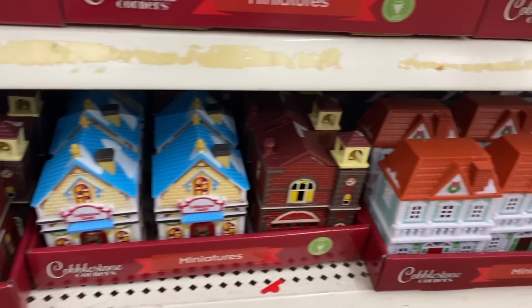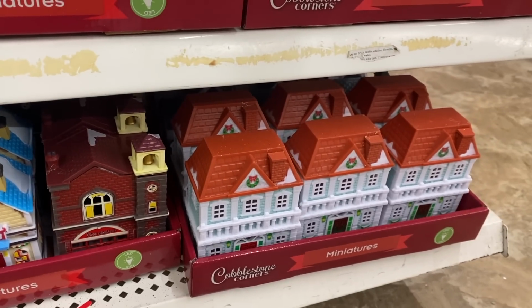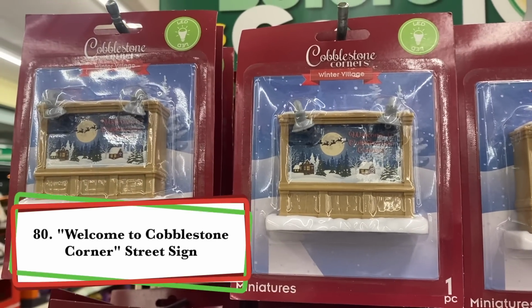For the Christmas Village, you can always find a bunch of mini accessories that pair well with the houses. My favorite though is this little sign. This is so cute. It says welcome to Cobblestone Corner, and it glows. So it's just like a little sign that glows. I love this.